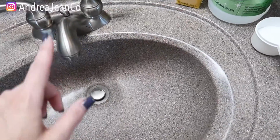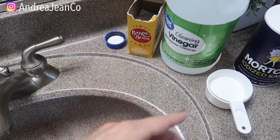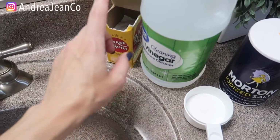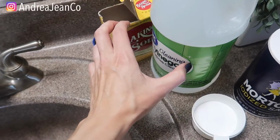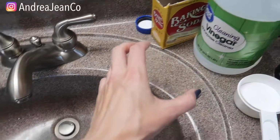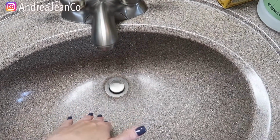Okay, first and foremost, there's two ways that you can do this. And again, I'm going to show you here in the kitchen as well, because the processes are very similar. You can choose some baking soda and vinegar. These two products create a chemical reaction in which carbon dioxide gas is produced, and that's going to help loosen gunk stuck in your drain.